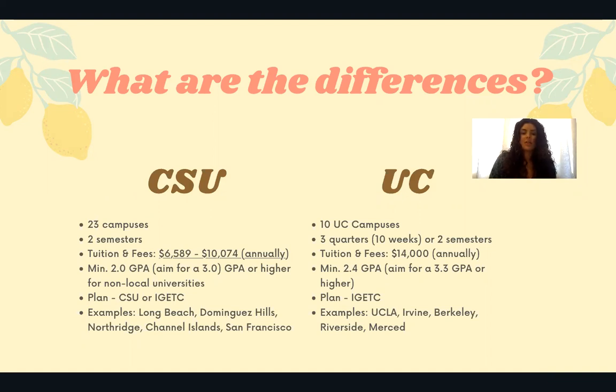The CSU normally consists of 2 semesters. The UCs have quarters. They're on the quarter system, so they have 3 quarters a year. Some campuses do have semester, but most of them are on quarter system.